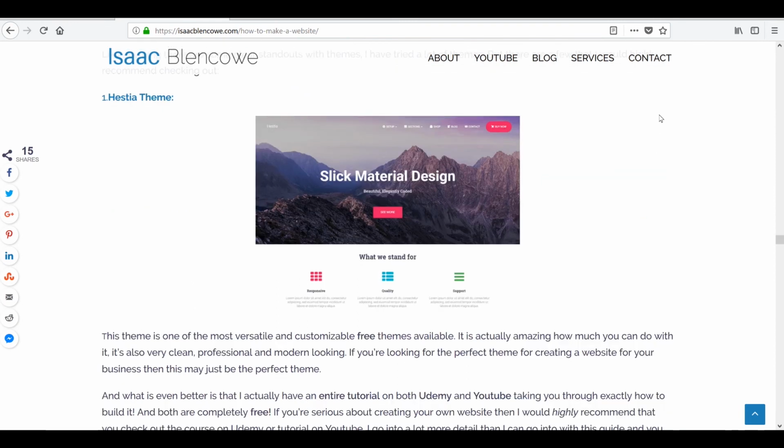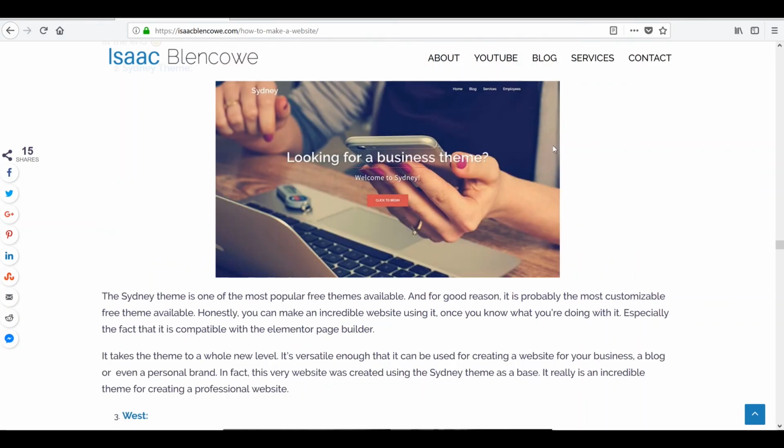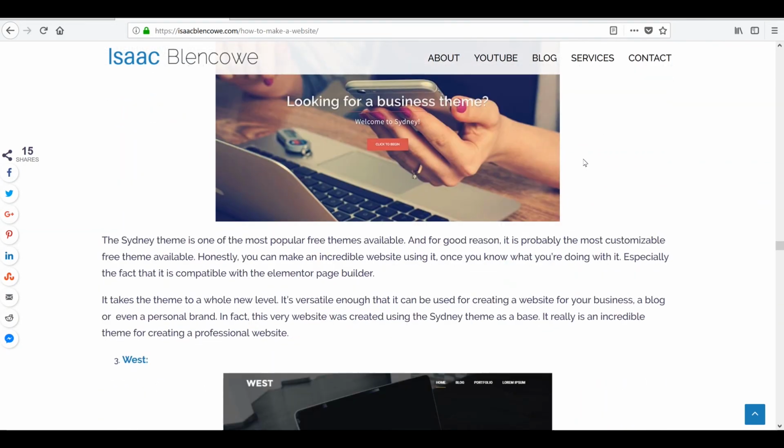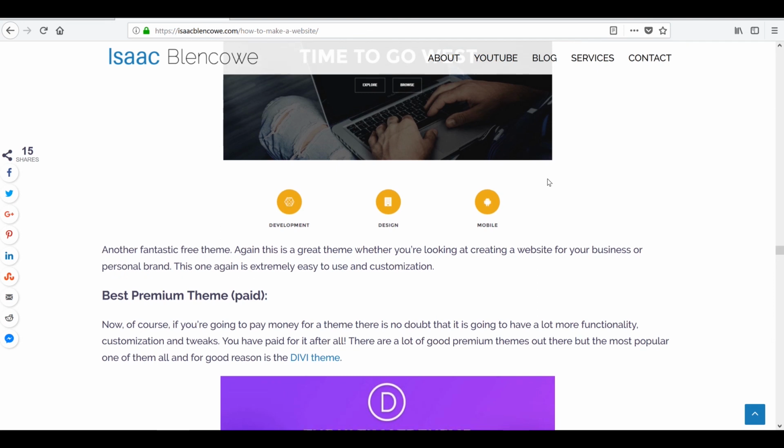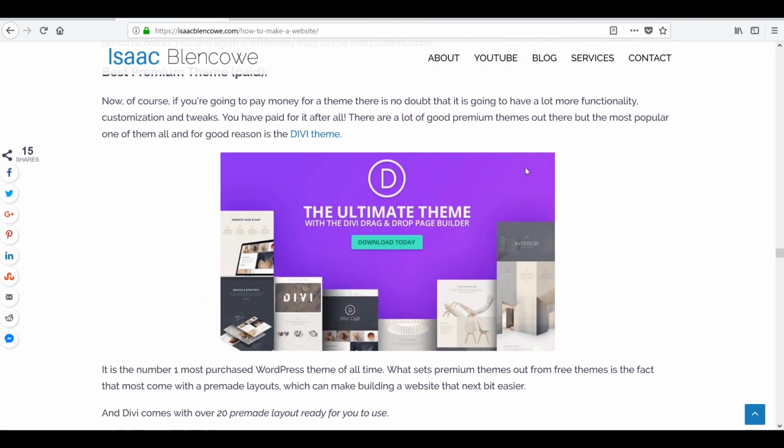I've also got a small part here going into some other recommended free themes that are out there, such as the Sydney theme. Now that you've got a base knowledge of how to actually make your website, you can go through and start trialing out some other free themes. Or I also have a list of some premium themes.